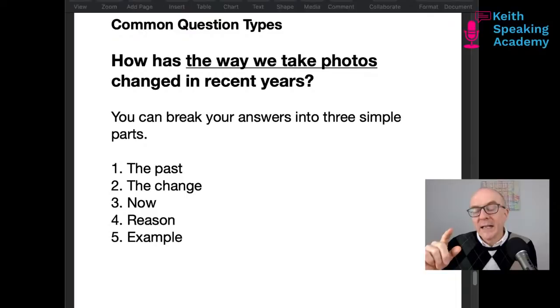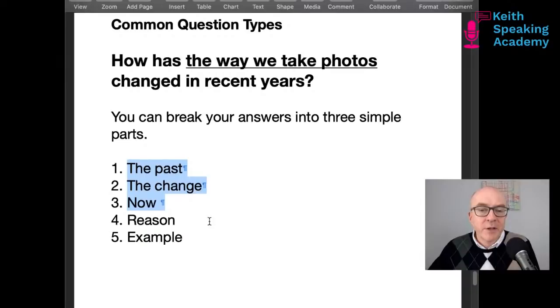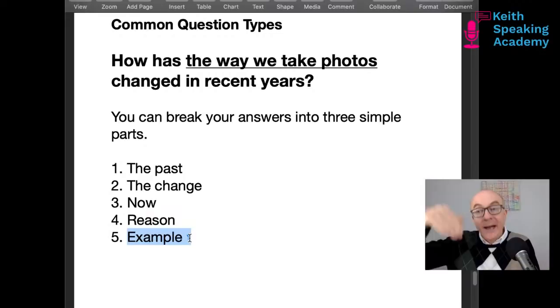You can talk about the past, the change, and now. The way we take photos. In the past, it was like this. Now there has been a change. And now what we do is this, right? Very simple three steps. You can also, of course, then add a reason because, so that helps you dig deeper, and give some examples because that helps you go deeper and deeper.